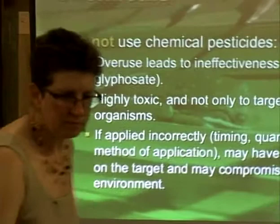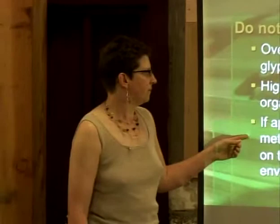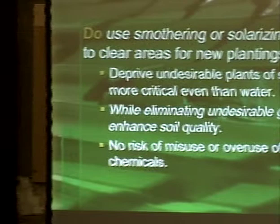Don't use pesticides. They become ineffective. They're toxic as all get out. If applied incorrectly, you may have no effect on what you're trying to target and may further compromise the environment. Fungicides are amongst the most toxic chemicals you can use in your garden. Plus, if they're not applied at the right time during the fungal bloom of the specific organism you're trying to get, you've completely blown it. If you do need to use a fungicide, especially in an arboricultural context, make sure that you have a certified arborist involved in doing that for you because they know the right dosage, they know the right timing and everything. Don't mess around. That stuff is really dangerous.